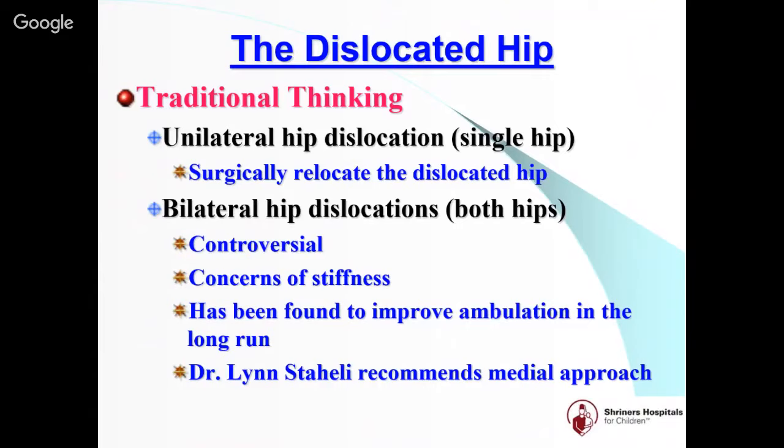What about the dislocated hip? So traditional thinking was that if you had a hip out of joint, if it was only one hip, you could put it back in. If they're both out, it's just better on these kids to leave them out because they become stiff, they would become painful.